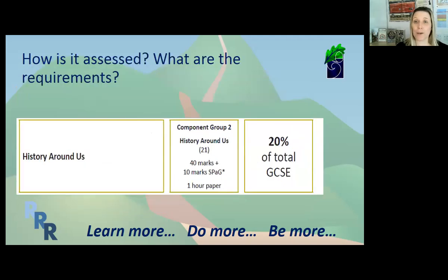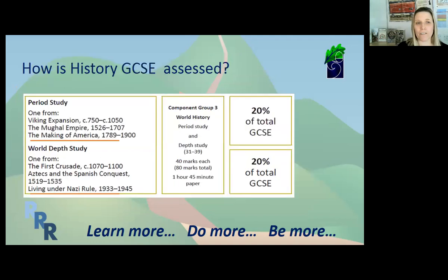Paper 2 is a shorter paper of 1 hour. That's our Portchester unit. And there's also 10 marks available here for SPAG, spelling, punctuation, and grammar. And our final paper 3 is on America and Nazi Germany. Again, each of those have a weighting of 20%.